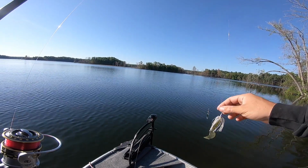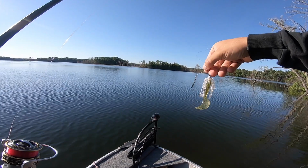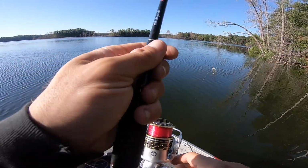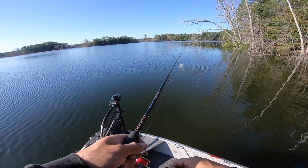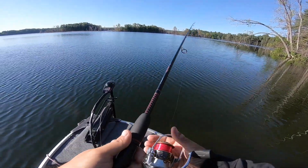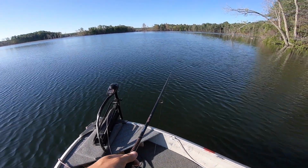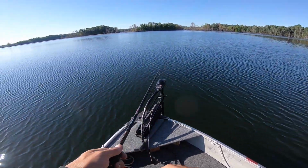All right, last angle of the day probably. We got the spinnerbait tied on, with a little dangly trailer. Not sure exactly what this guy is, but let's see if he works. I'd be stoked if he did, because I've never caught a fish on this thing. I think it would be a lot of fun to feel a fish hit this, even if it was a tiny guy.